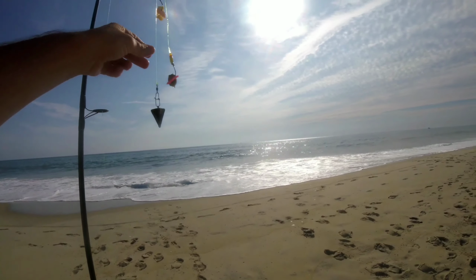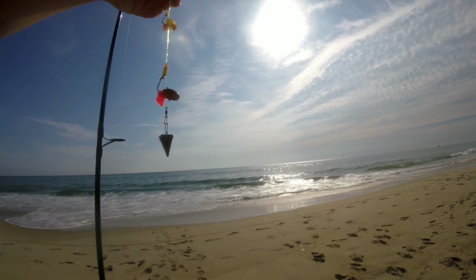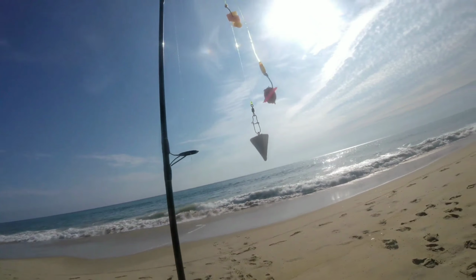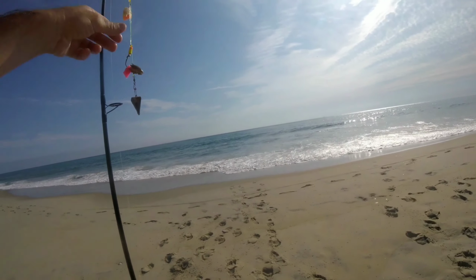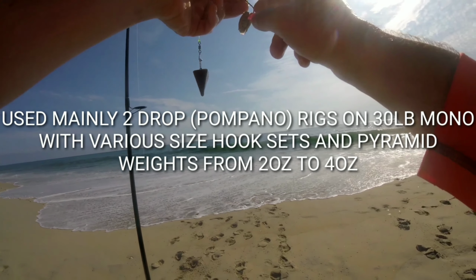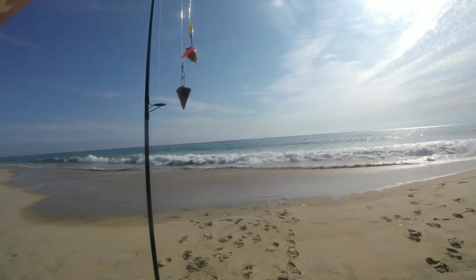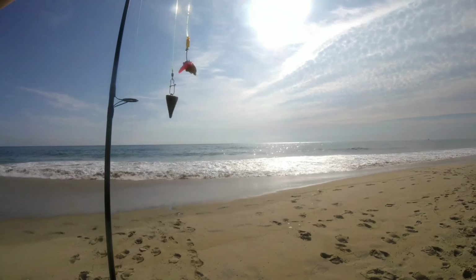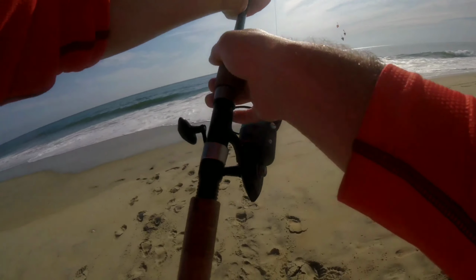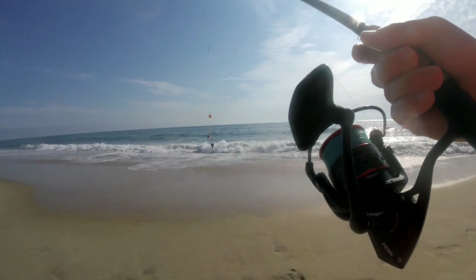Here's what I'm using right now. I'm using a 2-drop rig, 30-pound mono leader on a 20-pound braid line, and I'm using a frozen sand flea and a shrimp fish bite. And I'm using sand flea fish bite and the clam. I also have some bloodworm fish bites. And I was using lures earlier too, and I'm throwing this very shallow with the little St. Croix rod with the Penn Fierce 4000 reel.